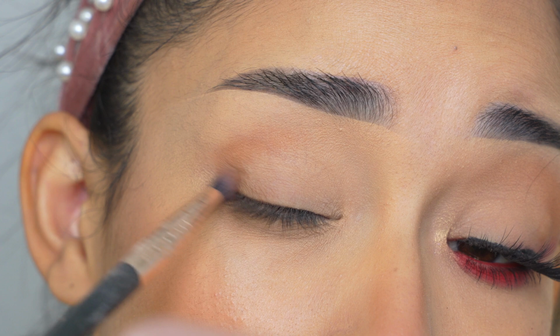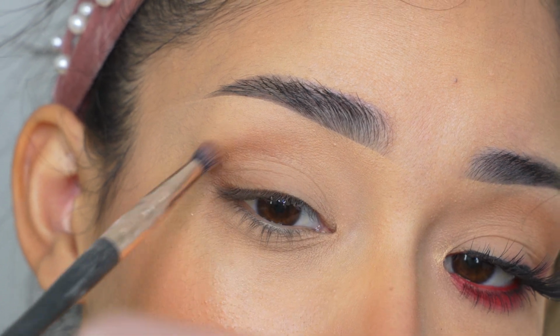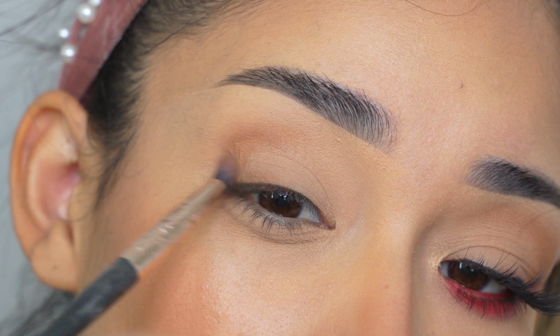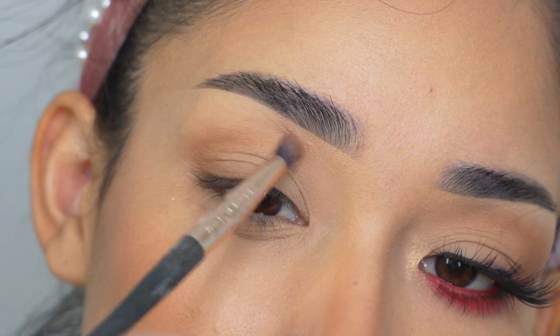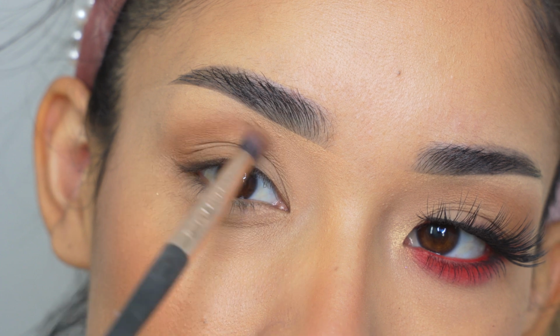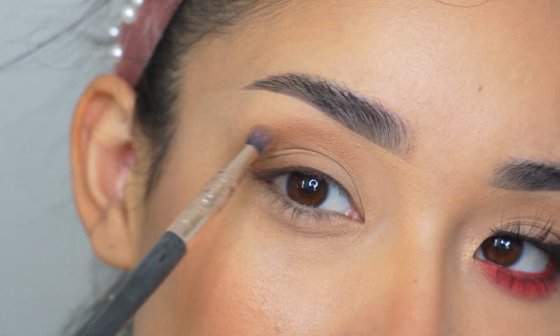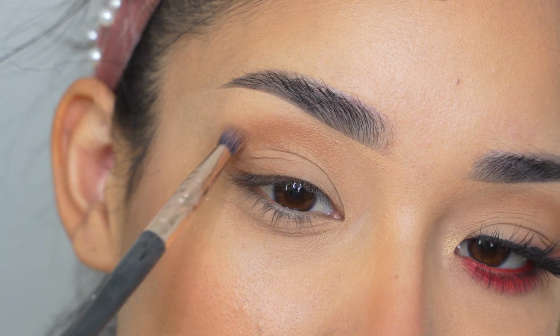I'm not going to apply any of this on the eyelid. I'm just going to leave the eyelid like this. I'm not going to apply anything else at all. So this light brown shade has to be blended out all over, and since it's a light shade and I set the concealer, it's going to be super easy to blend out.